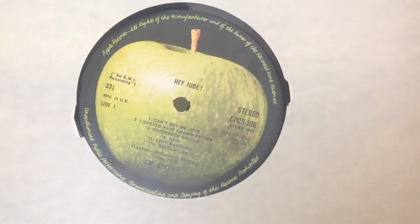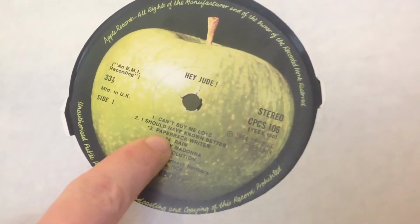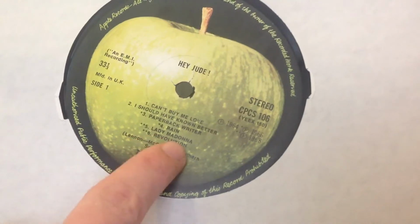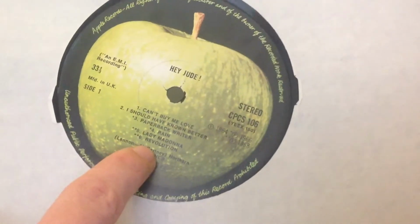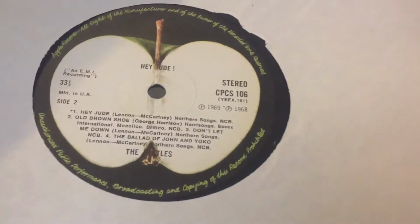Now as you can see, it has a rather light Apple label. Now, earlier copies of this have 2 different spelling mistakes. There's one where paperback is spelt as 2 words, so paper space back. And there's another one where revolution has an S on the end, so it's revolutions. And you can get one copy with both of those errors, one copy with only one of the errors, and then the rest of the copies don't have the errors. And that's what this is. You can also get the version on the 2-box label as well.